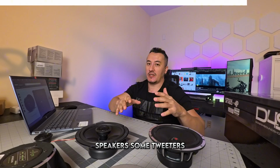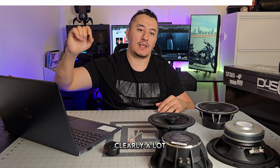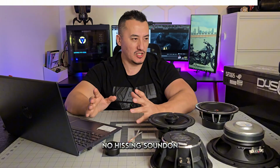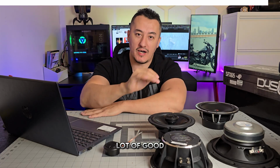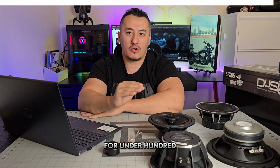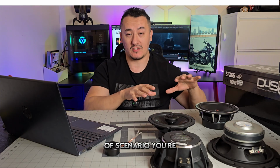Sounds. And some speakers, the ones with cheaper tweeters, when you move the clarity a lot higher, are going to start whistling. But on the Rockford Fosgate, no hissing sound. On the JBL also, no hissing sound, no whistling sound, just clear, nice music tones. That's why I put these speakers on top. Of course, a lot of good speakers on the market sound better than these, but this is the top 5 speakers under $100 to choose from, depending on what kind of scenario you're going to use them in.